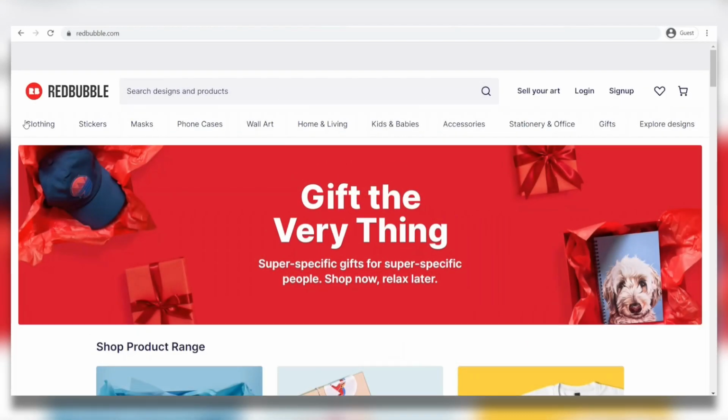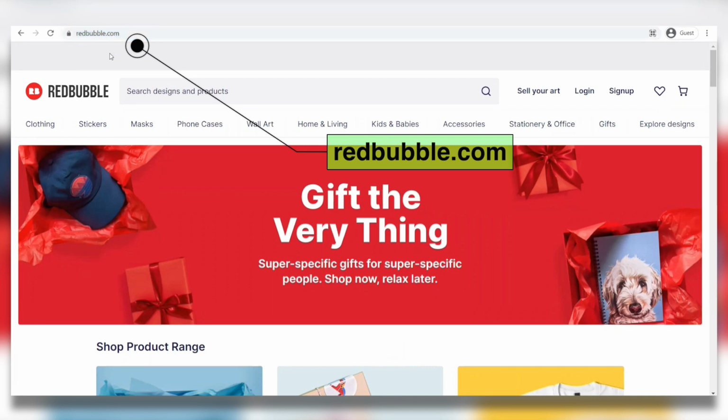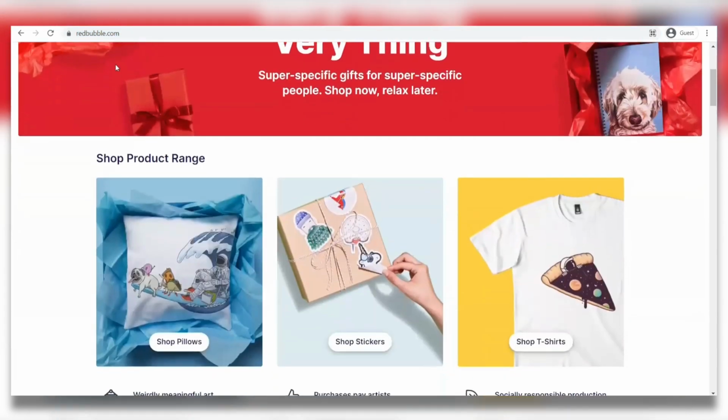The first website that we're going to be talking about is called Redbubble.com. Now, don't worry because this method is so much more simpler than you think it is, and you're actually going to be surprised at how easy today's method is going to be.